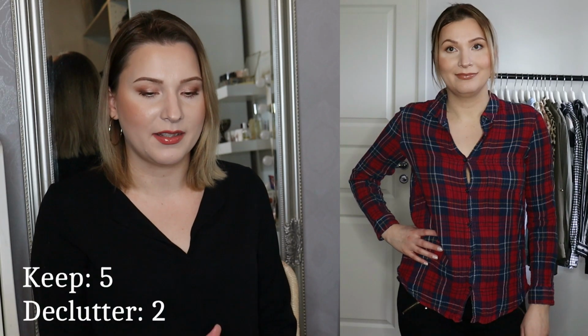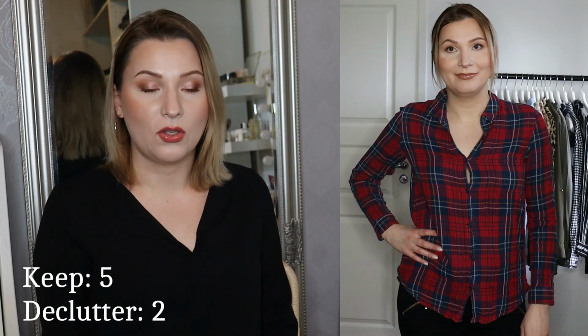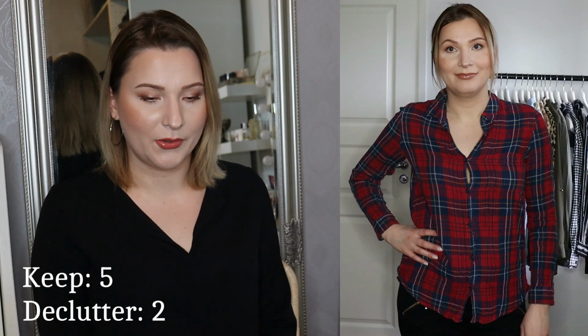Next we do have a really old, more casual checked shirt from H&M. This is something that I used to love in the later part of the 2010s. Not anymore at all. This doesn't represent my style in any way, so I am going to declutter this one.